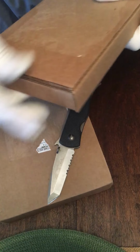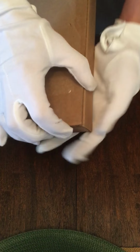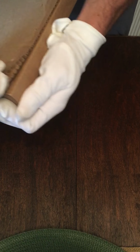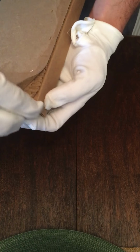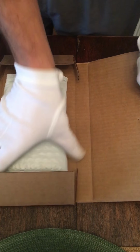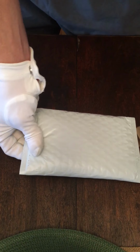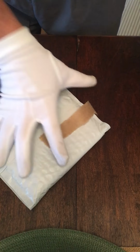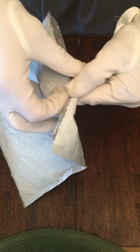Let's see. We'll start with this one right here. So this one, I think it was the one that was on delay for a while, and finally came in. So pretty cool, pretty cool. All right, so let's see what we got here. If I can find out how the heck to open this. Might need to use this knife. Alright, here we go.